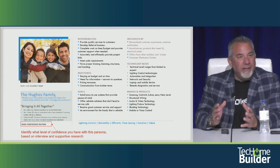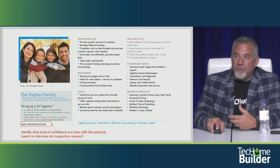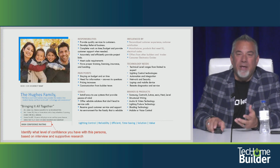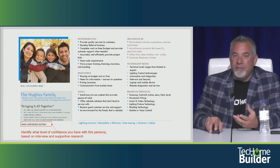So how tightly have you gotten this? Is it something that you've pulled together through anecdotal feedback? Is it somebody that you've had an in-depth interview with? Is it based on just a survey? So in this case, this is a high confidence rating. So this is an interview that was done with this family to be able to gather all these points.